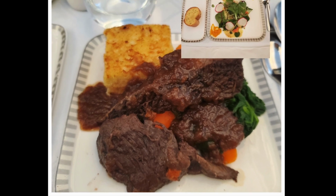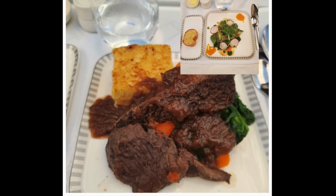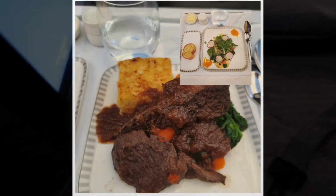Sarah didn't want the salmon, so she went with short ribs.